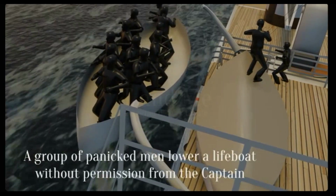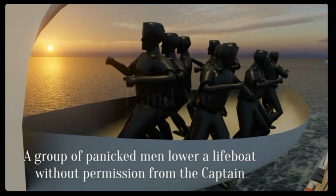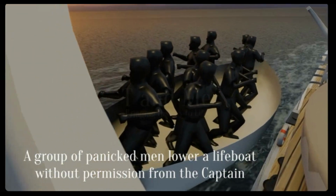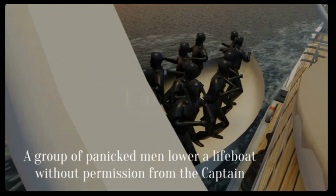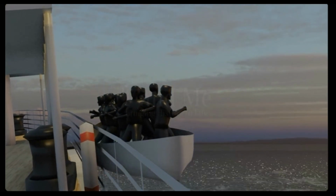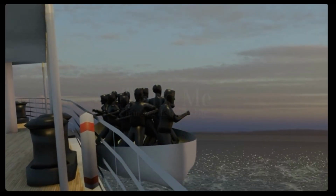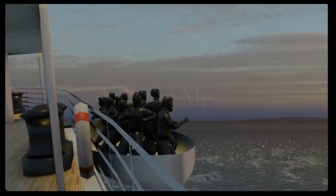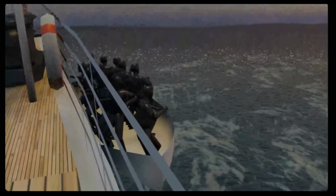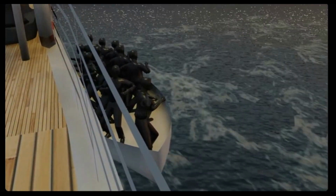And as we can see in the animation, 2 lifeboats have been lowered without the captain's orders. And one more additional input. They actually call them muster stations these days, and they're still practiced on ships today. Yeah, that's very true. That's a really good point there, DK.